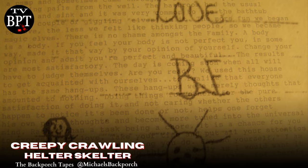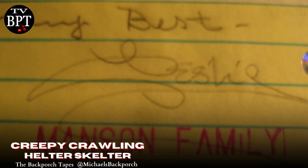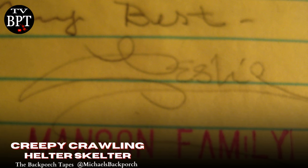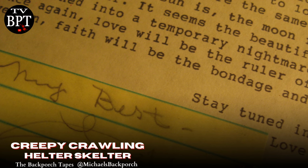You realize that you're the same life a spider is, a leaf is, the earth is, the sun is, the moon is, pure energy existing in a dream together. It seems the beautiful dream of God's imagination has turned into a temporary nightmare. A change is coming where, once again, love will be the ruler of the earth. Peace will be the weapon. Faith will be the bondage and truth will be the word. Stay tuned in. Love be.